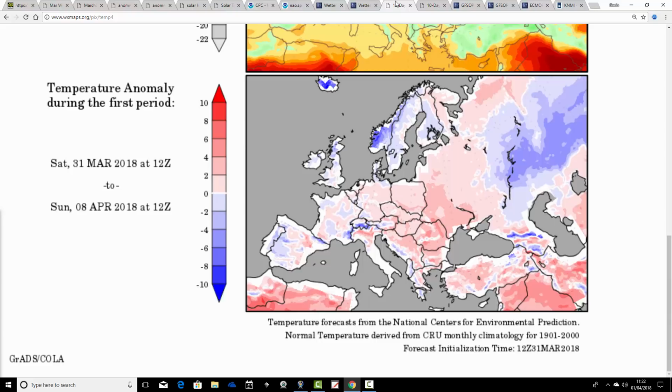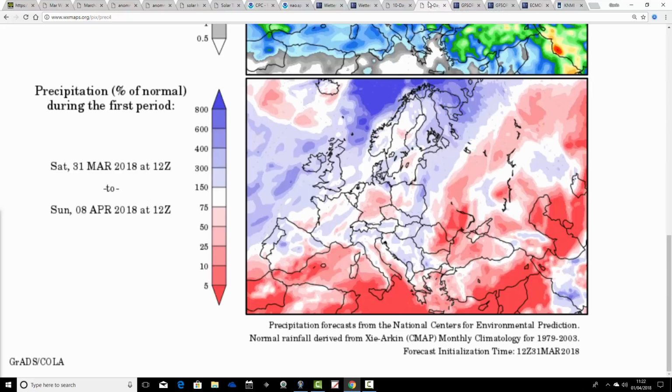I won't be doing a video tomorrow. It's going to be the historic weather video tomorrow, looking at the spring and summer of 2013. So I won't be doing a regular weather video tomorrow. I'm going to have a day off. But on Tuesday, when we look at these charts, I would expect to see that showing a warmer than average temperature anomaly for the UK and Ireland. It'll be interesting to see.